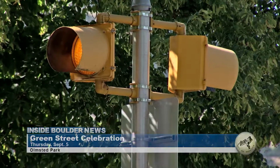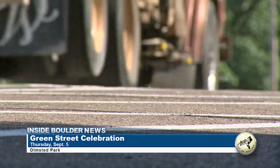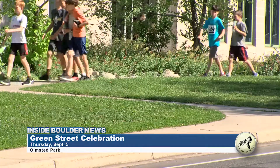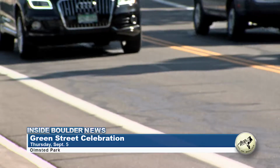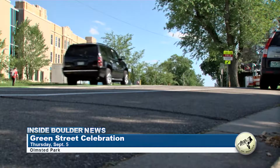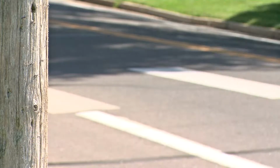Community members are invited to attend Boulder's first Green Street celebration on Thursday, September 5th from 5 to 6 p.m. The event will be held on the multi-use path at Olmsted Park behind the North Boulder Rec Center. The celebration will include key speakers such as Mayor Suzanne Jones and a dedication to Al Bartlett, Boulder's cycling pioneer. More information can be found on the city's newsroom.